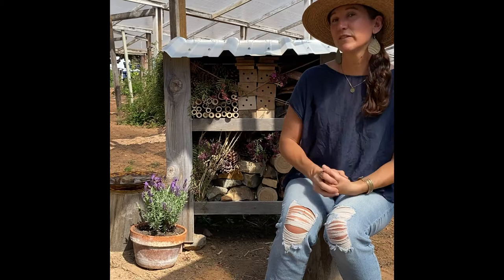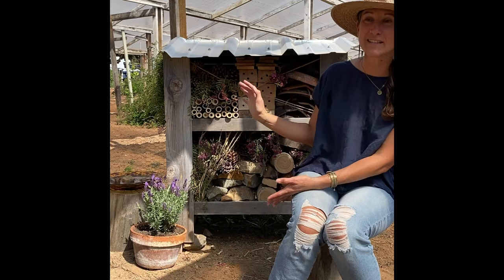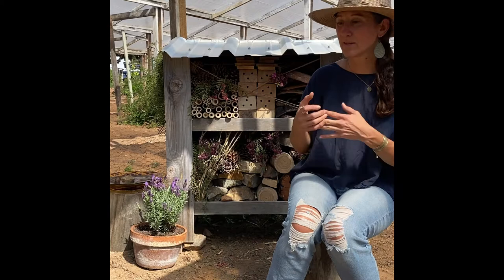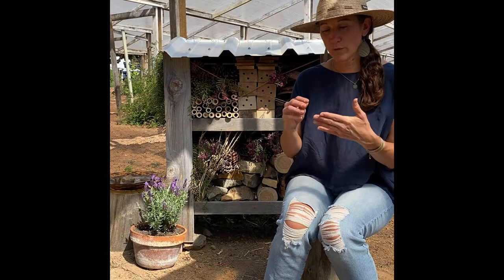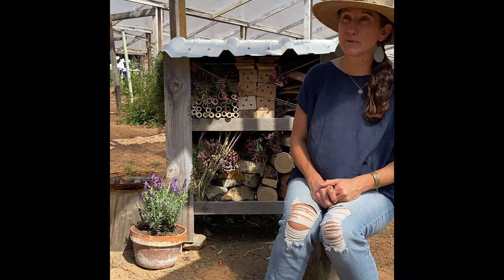Insect hotels are one of my favorites, so get your kiddos involved. It's a wonderful project, and there is no right or wrong way to do it. Bring in the birds, the bees, the larger birds, the owls, the bats, bring it all into your property. Avoid the use of chemicals by all means. Add water to your space. I love to see what people do with water in their yards. Some people really go all out. If you can do it, do it.